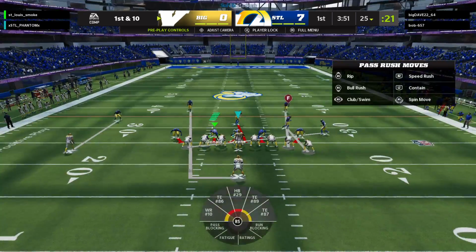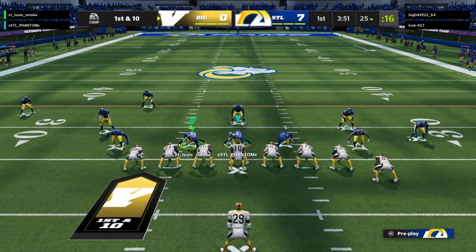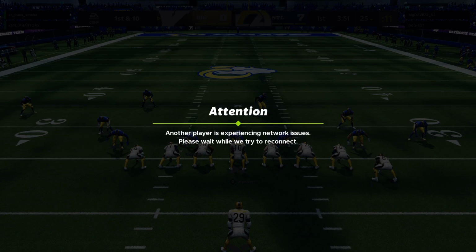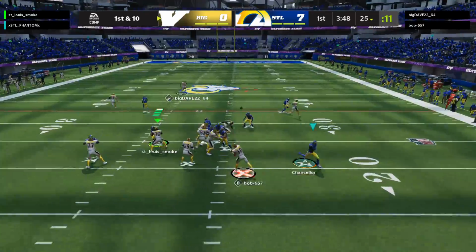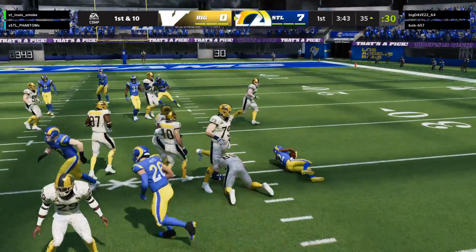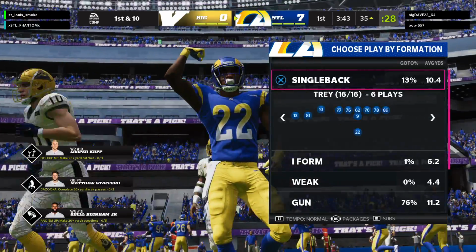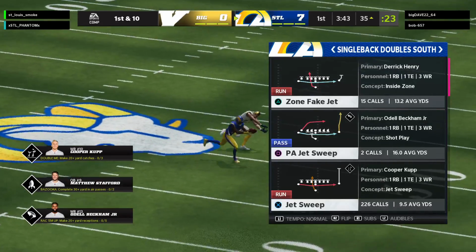They show run with 3 tight ends here on first down. Play action. It's Herbert. Trying to find Cup, but it's intercepted. Picked off by David Long. And the return here is stopped at the 35-yard line. What a start defensively. Your offense goes out, gets the touchdown, and then you get the interception.